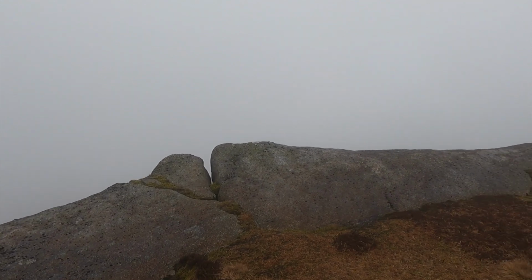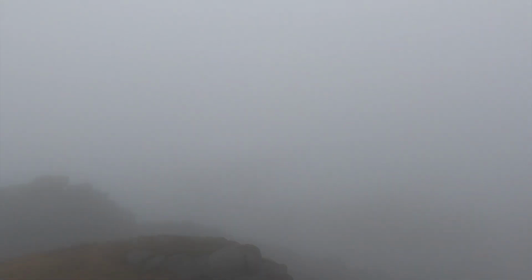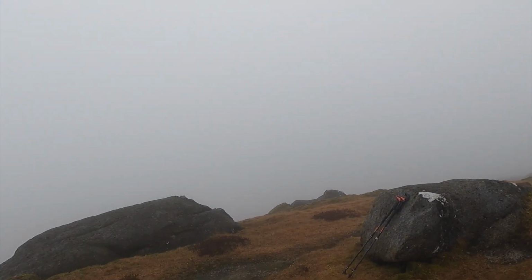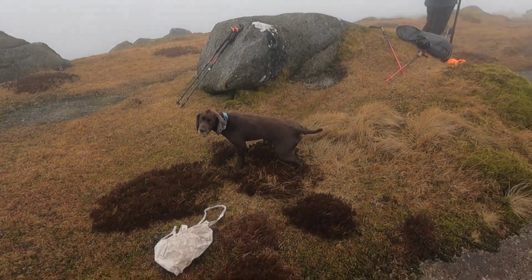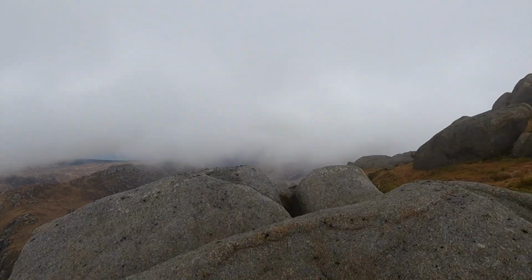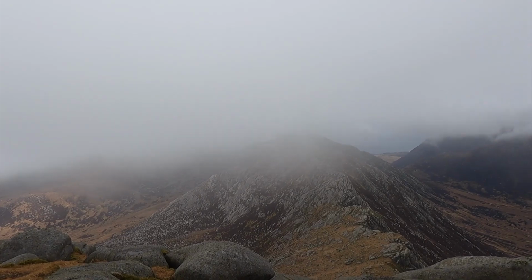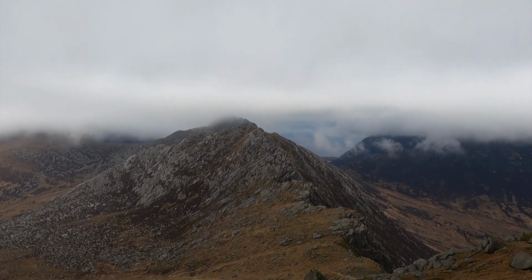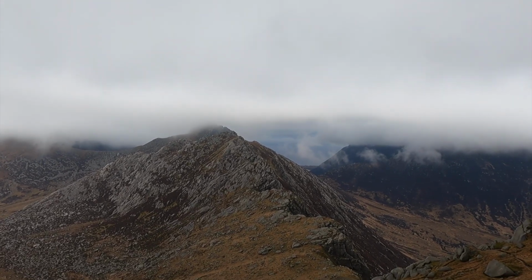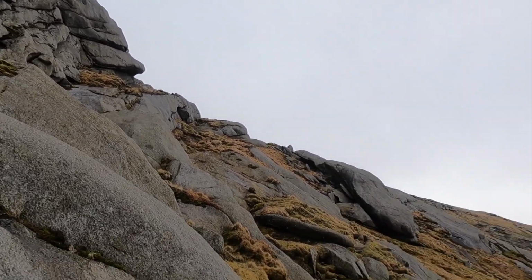So here we are at the top of Beinn Tarsuinn. Got a radio enthusiast at the top. Stan's got a little friend. Wow. Hopefully we might get some views. In the very distance, just in the cloud, that's Mhor. That looks very sharp. I want to call it the comb. Yeah, definitely bonkers steep. A lot of scrambling coming off of there. Loads of fun.